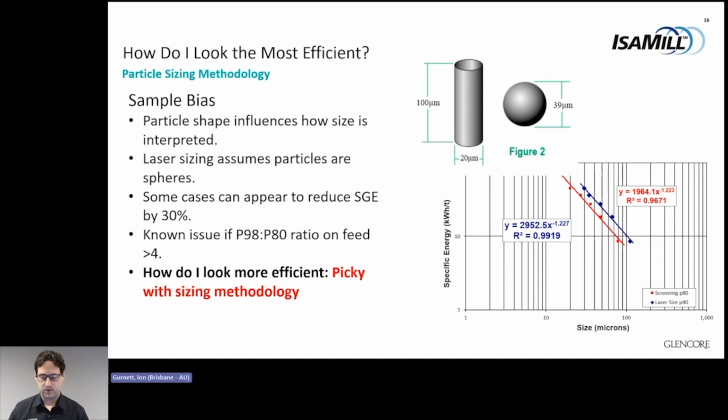In the example I've got in the bottom right, this is a tertiary mill regrind. Just changing the particle sizing method and the interpretation reduces and shifts the energy curve to the left by 30%. Understanding particle sizing methodology is key. And if you're picky with it, you can actually bias and appear more fine, as you can see on the signature plot on the right here.